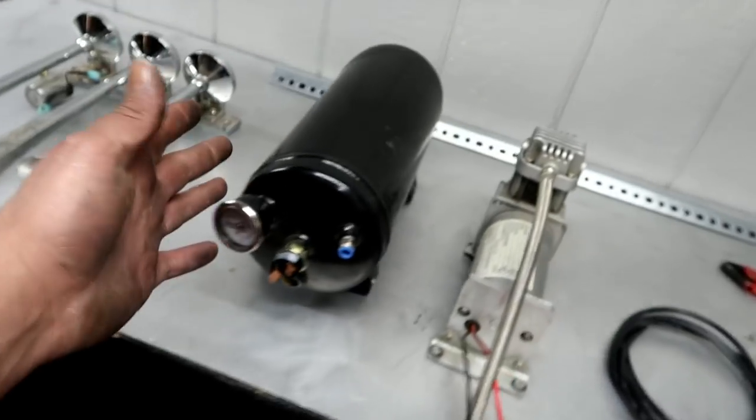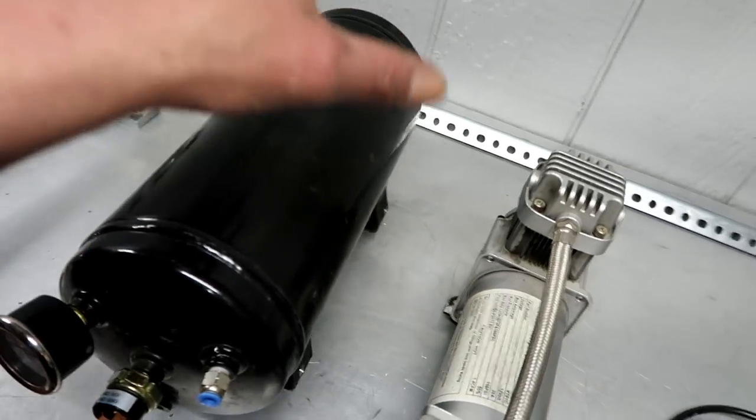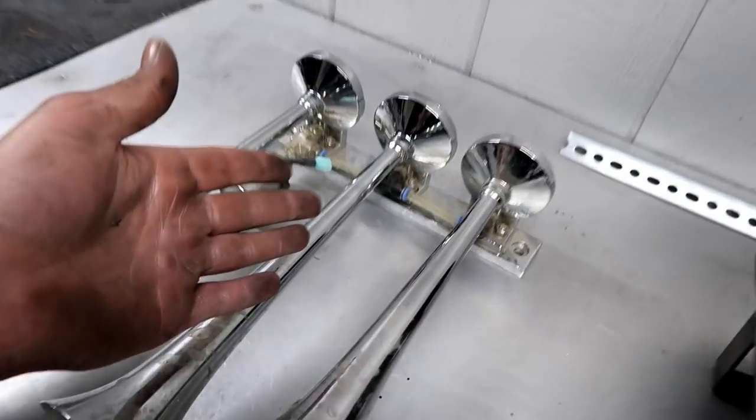So now, as far as this air horn, man, there are three major components that we have to figure out where to mount. Because all three of them are pretty damn big, dude. So you have the air tank, obviously. This is what fills up with air. This is the compressor. This is what compresses the air into the air tank. And then you have the horns.